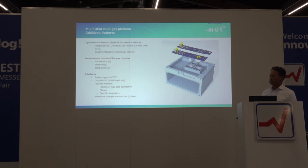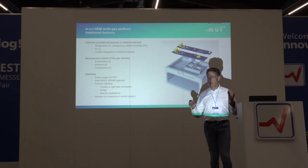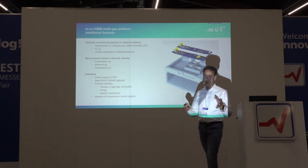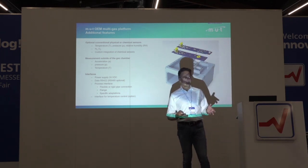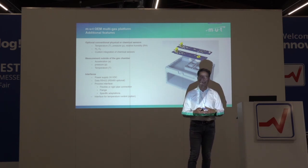Interfaces are pretty standard, but could also be different data communication. Right now, we have implemented a serial communication. So the unit doesn't output any voltages or currents. All the processing takes place on the unit. There's a firmware and a processor on the unit that takes the raw signals and turns them into physical calibrated concentration values that are output as a data stream.